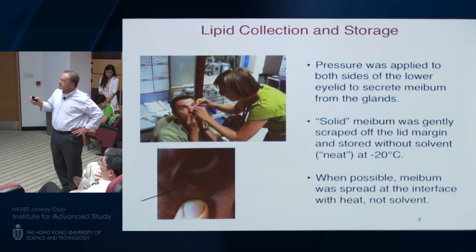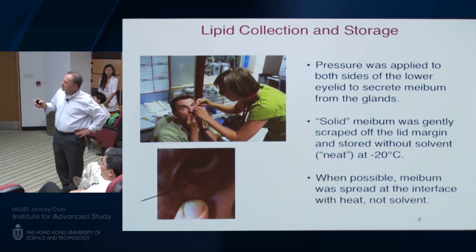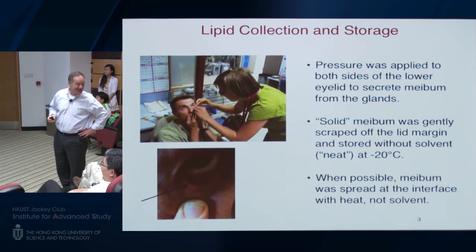You can collect this lipid material. This is a former student. She's now graduated. She works at Genentech now. And she's collecting meibomian material from her father. So this is her dad.